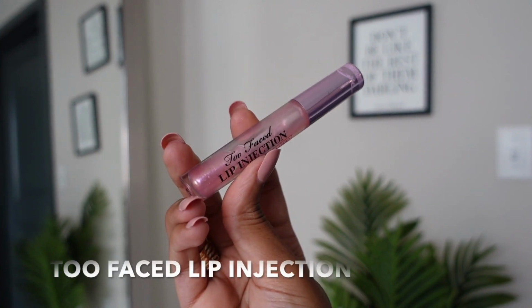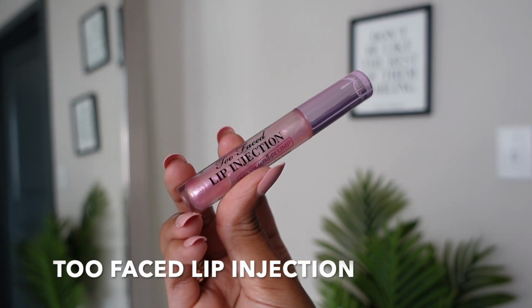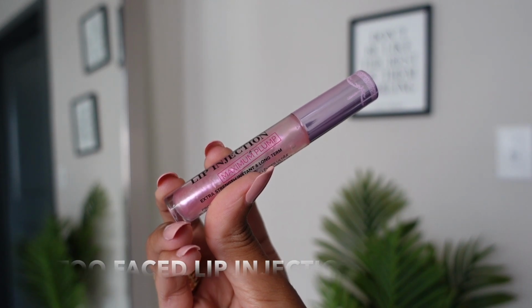Okay, so step one in my makeup routine is always lip plumper. This is the Too Faced Lip Injection Maximum Lip Plump. I absolutely love this product. It really works. This is the Maximum Plump, so this is the extreme one. I always start off by doing this so that by the time I'm done with the rest of my makeup, I can wipe this off and then do my lip combo that I'm gonna do for the day.